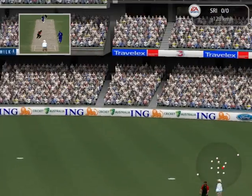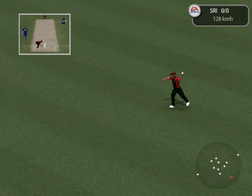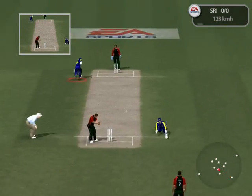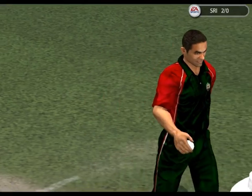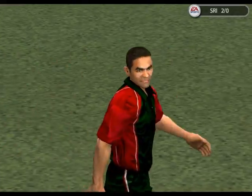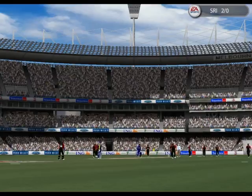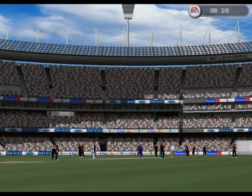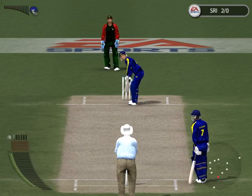There it goes. Rajan Saleh is after that one. He's pushing his luck a little there. That's the first runs of the day for Adapadu. Ashraf Mortaza, the bowl to Adapadu.